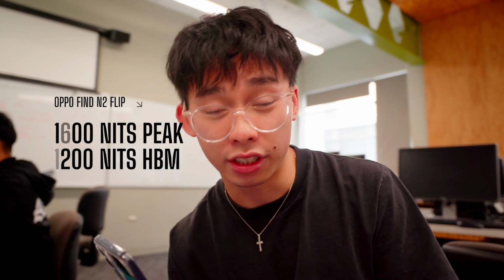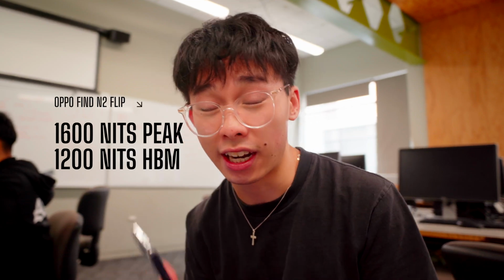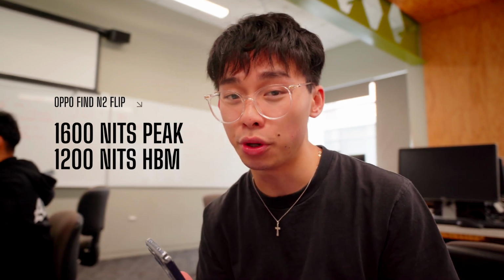Talking about the brightness of the screen, it can go up to a peak brightness of 1600 nits, or 1200 nits on high brightness mode, and it looks pretty good in most lighting conditions, so you can pretty much view it anywhere. I have had no issues using it in the sun, and I can see the content pretty clearly. Colors and contrast look pretty good on this phone.